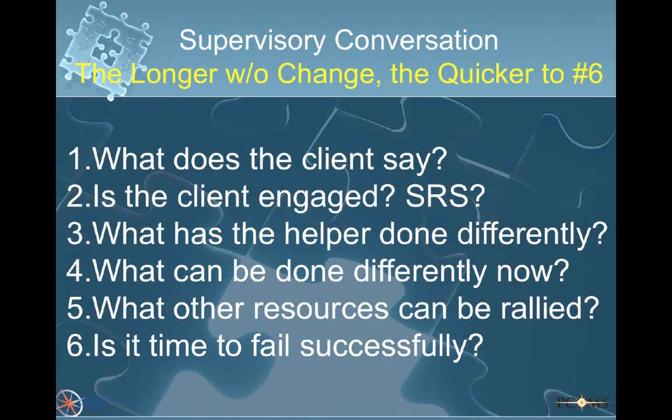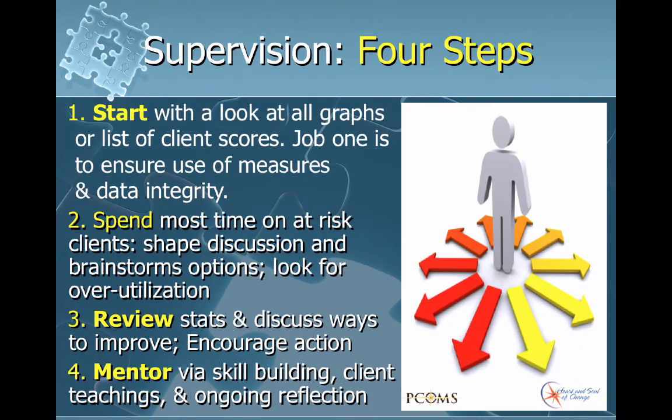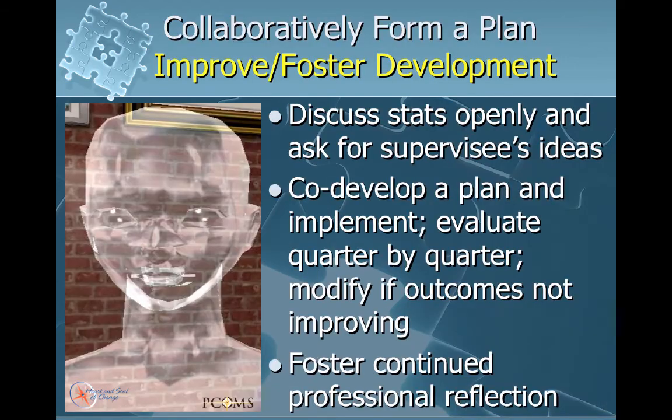And there's a list of questions that I like to do in supervision. What's the client say? Is the client engaged? What have we done so far? What can we do differently now? Are there any other resources we can rally to get this client on track? And then finally, is it time to move the client on to a different provider of service, or what I like to say, fail successfully? Once we do that, we are forming plans. Supervision is a very proactive process of formulating a plan for the next session to do something differently. We can now review the stats and discuss ways for the therapist to improve and, of course, encourage action.